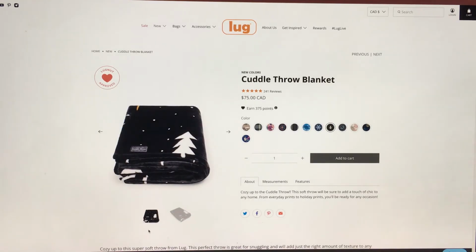This is the Snowman Black. Is that what it's called? Snowman Trees. Sorry, Snowman Trees. Very cute. Again, that blackness I think looks so beautiful when it's in a fleece or a velvet. So I think that would be so beautiful. And again, very neutral. We go with many different decor.